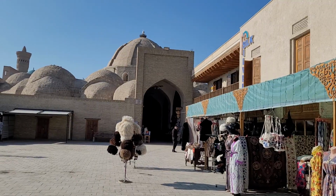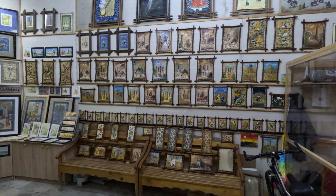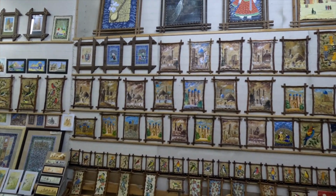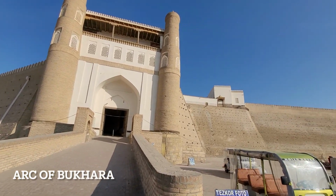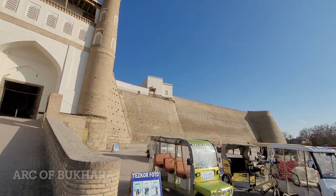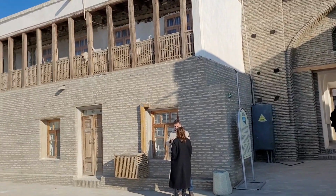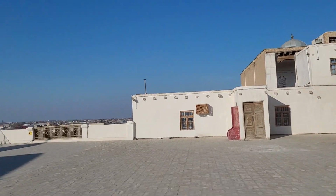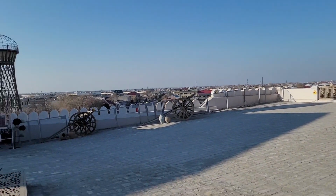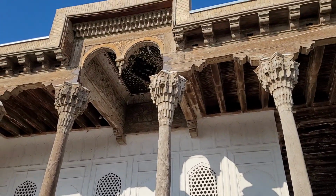From there, you can head over to one of the numerous trading domes now converted into souvenir stores. Our next stop was the Ark of Bukhara, a massive 5th century fortress and the oldest structure in the city. In the beginning of the 20th century, the Ark was inhabited by about 3,000 people, housing royal palaces and government offices. It remained the residence of Bukhara's emirs for centuries before falling to Russia in 1920.